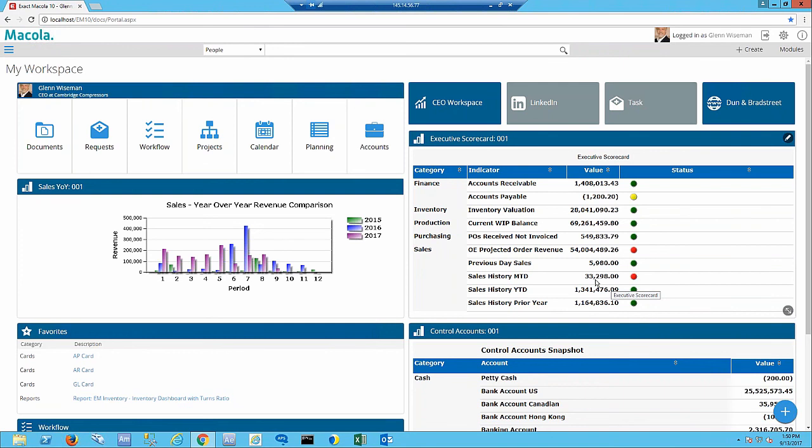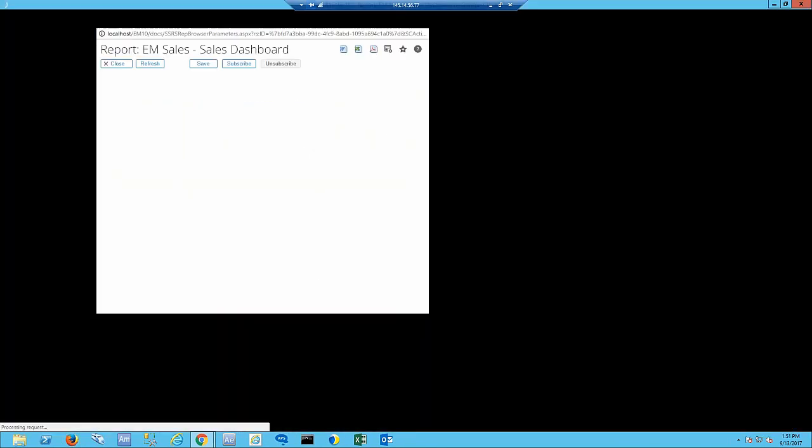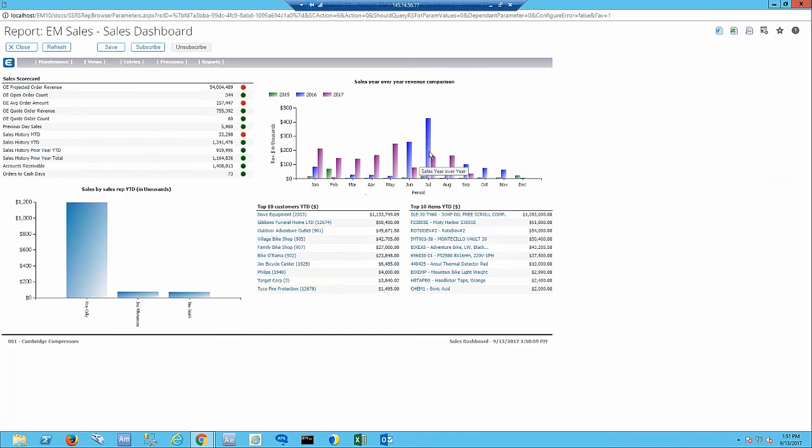Probably more interesting is this $54 million of projected order revenue. Now, anytime I'm on a screen like this, I'm working with a pointer that's kind of a white arrow. When I get to some information that's important or interesting, like this $54 million, it turns into a hand with a finger pointing out. That means I can do something with that. So as I click on it, I should be able to drill deeper into seeing what that $54 million is all about. That's going to bring up a dashboard, kind of giving me my year-over-year sales, also where that $54 million is, and I can drill from there to the detail that makes up all of those orders.